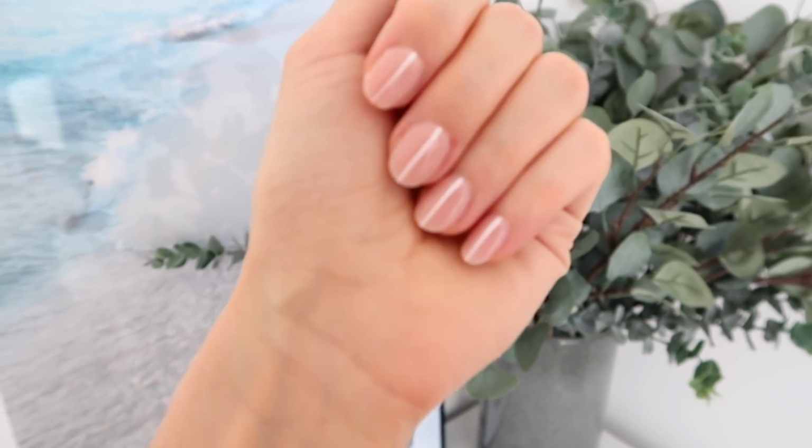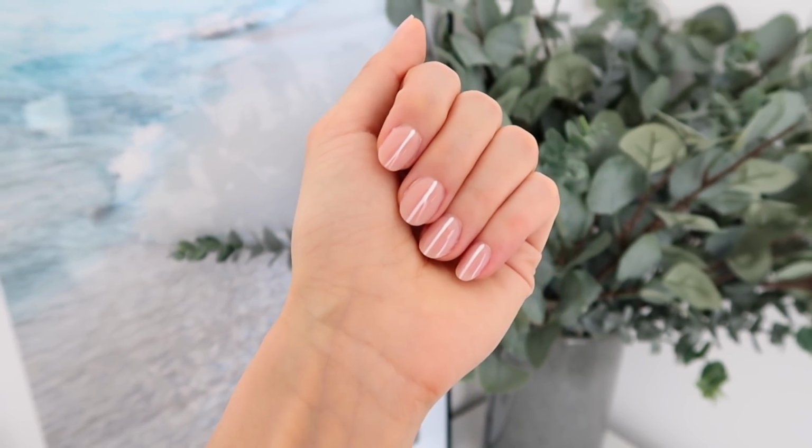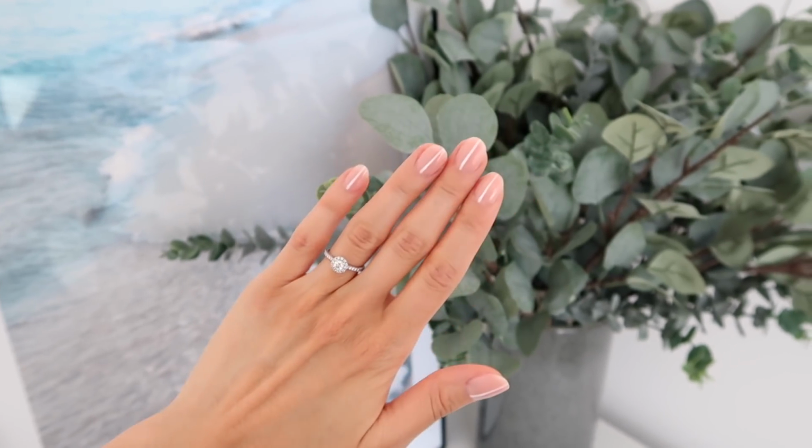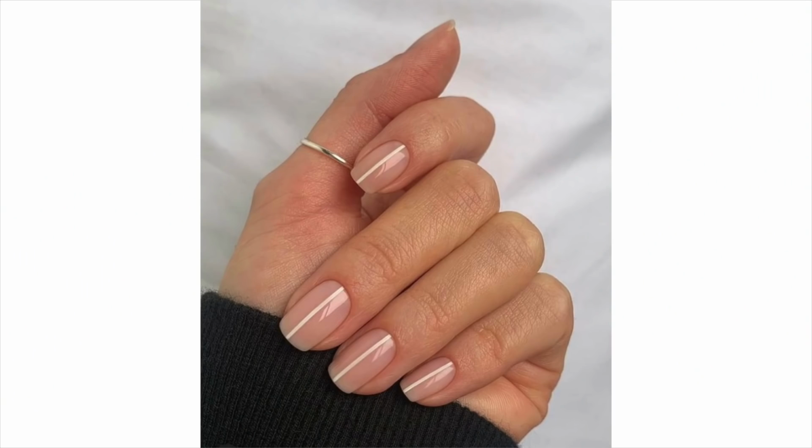I'm gonna do a close-up so you guys can see a little bit better, but I went for this nude base and then a white line down the center. I'll pop in a picture here of the inspiration that I had. I saw this on Instagram about a month ago. I immediately saved it because I thought it was so pretty, and it's still neutral, but it's a little bit different, and that's exactly what I wanted. So I am super happy with my nails.